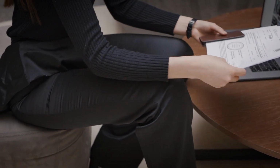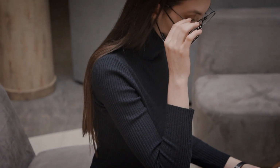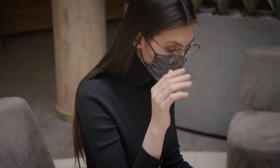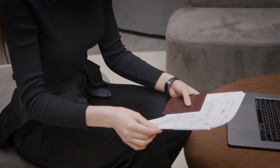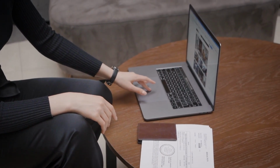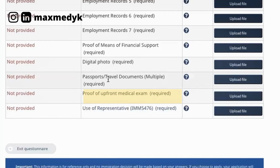You want to include everything that you possibly have. If you can't and you're missing something, that's where some creativity comes into play, and that's something that we can work with you to see what other documents we can possibly include to bridge some gaps where there's some documents missing. A recent update has come into play, and so now this medical exam is actually no longer required upfront, meaning that you can submit your application and then you will get a request from IRCC with instructions to go and complete your medical exam.